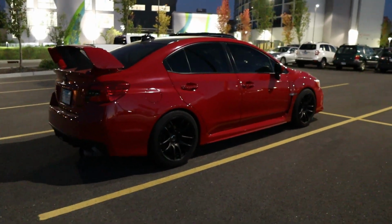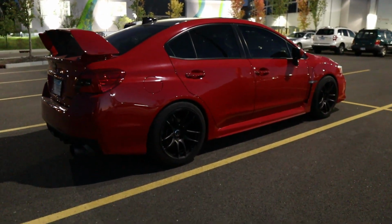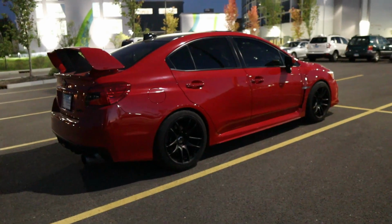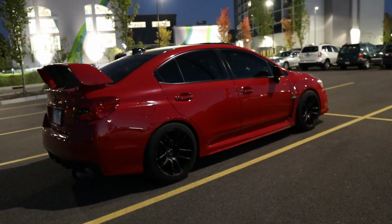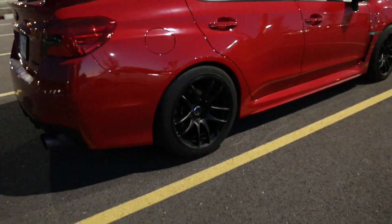Alright guys, outside, and I'll do a walk around right now at night, and tomorrow morning I'll do another walk around so you can see what they look like. But honestly, they look so good on my car right now. And like I said, if you guys have been watching these videos for a while, you would know I had these exact wheels on my BRZ, and having these on my WRX just feels right. It feels like my car now.